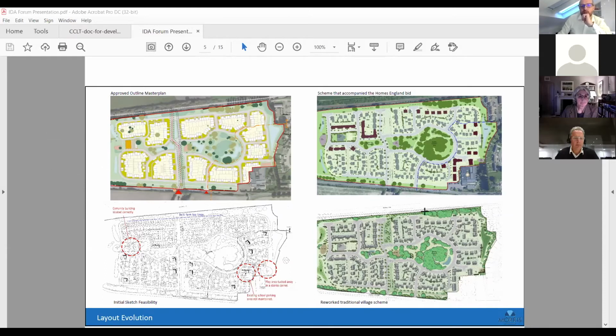So these were various iterations, and it's very difficult for me to show you the difference between them, and you might not even be able to see the difference, but take it from me, they're all radically different. But these are different workings of the scheme that we went through with the planning and the urban design departments.